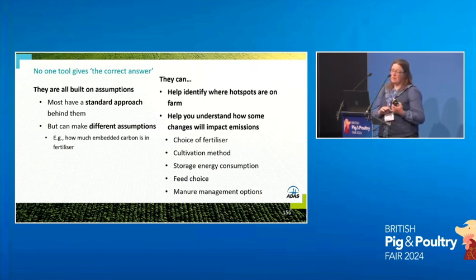So for instance, they may make different assessments about how much carbon is embedded in each of the fertilisers that are used. But they can help you identify hotspots on the farm, and they will help you understand how some changes will impact on emissions. So if you make changes around choice of fertiliser, cultivation method, particularly for the pig sector, your feed choice and what type of feed systems you want to use, and also your manure management options, they can help you look at what changes in your system on those types of things will mean regarding emissions and potentially carbon capture as well.